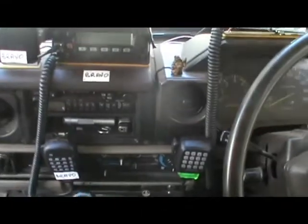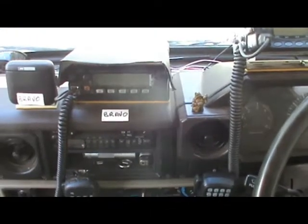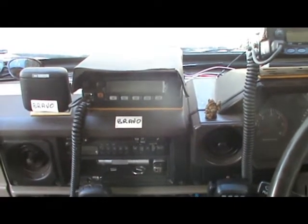Further down I've also got a VHF radio, works up around about 174 megahertz.